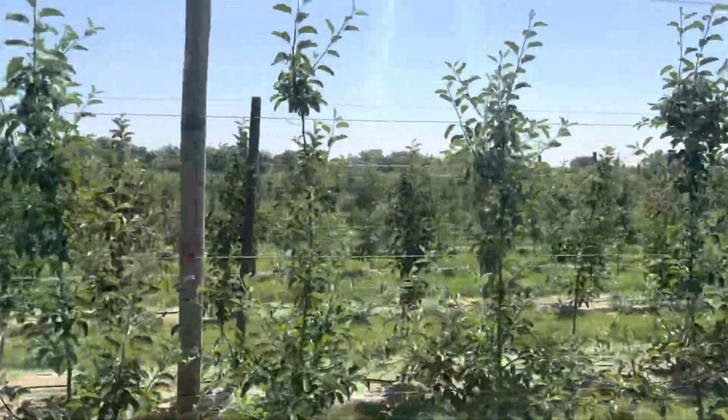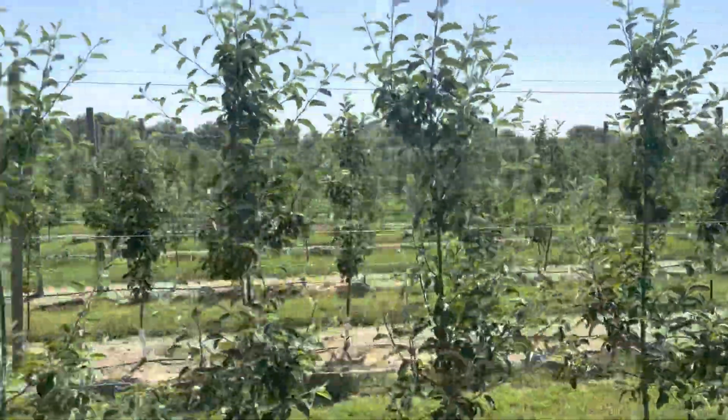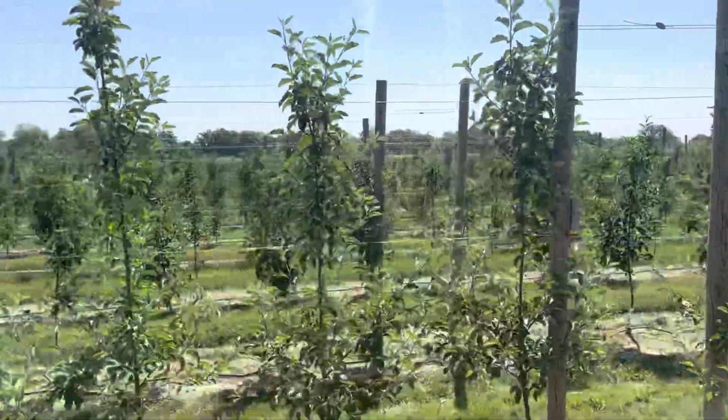Pretty good sized property, huh? And you can walk, you don't have to take the hayride. Oh, we figured it'd be fun to take the little hayride.